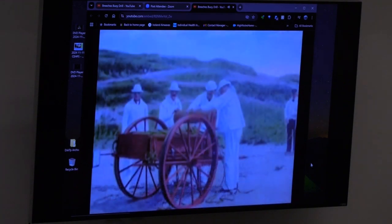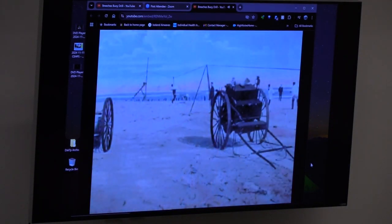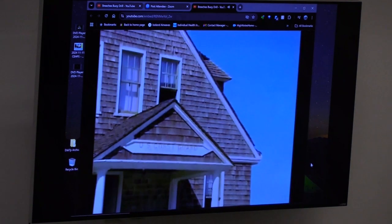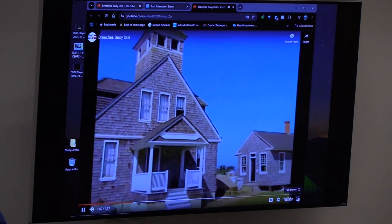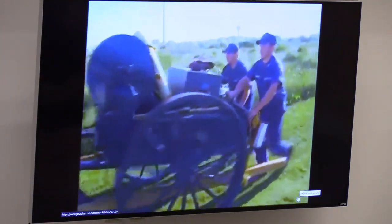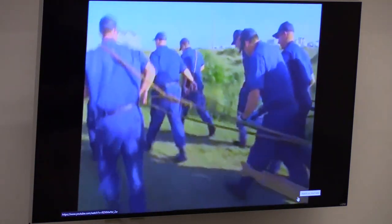The beach apparatus or buoy breeches drill was one of those skills. Although it has not been done for actual rescue for many years due to advancements in technology and new, more efficient ways of saving lives, the drill has been resurrected here and brought the Chickamacomico Life-Saving Station back to life. The drill is performed once a week during the summer, giving visitors to the Cape a look into the life of a surfman over a century ago.